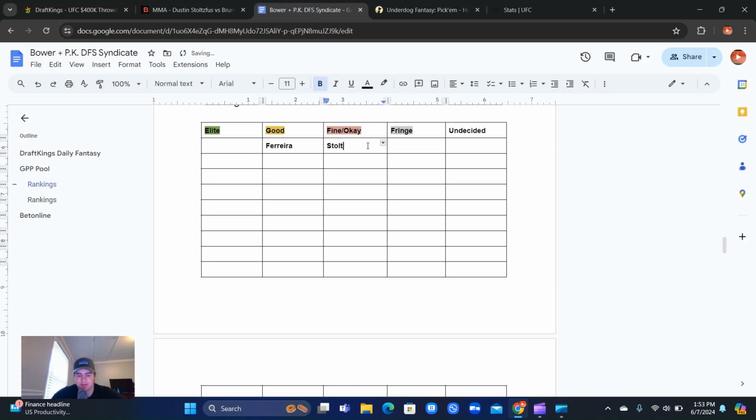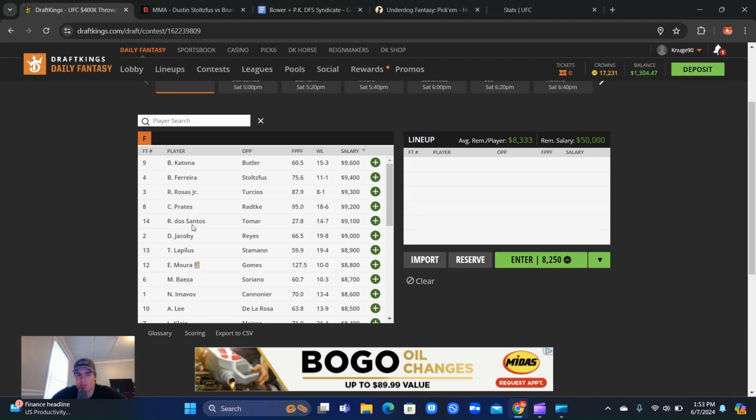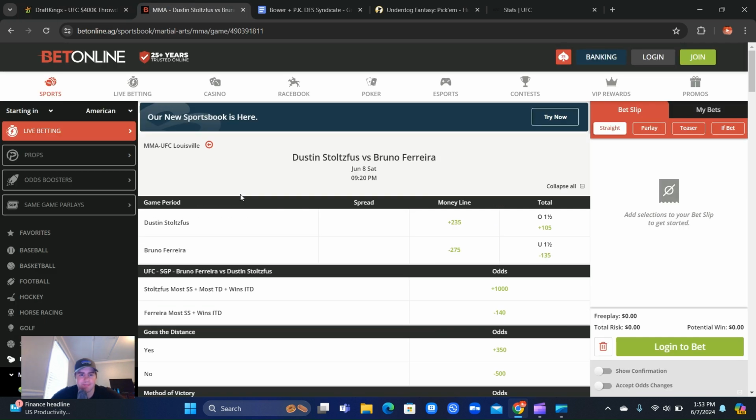So I'll put Stoltzfus as a fine play, especially when you consider the fact I haven't seen ownerships yet, but I'm assuming Ferreira will get some ownership, and if that's the case, then you can definitely play Stoltzfus for leverage purposes as well. So I like both sides of this fight.